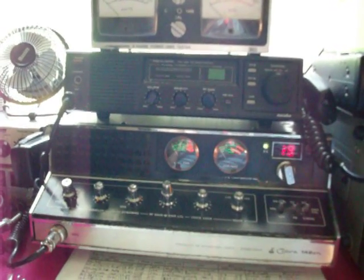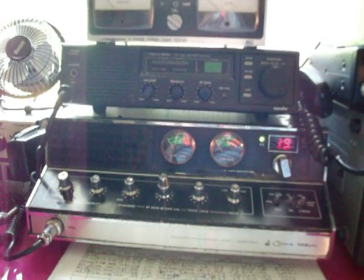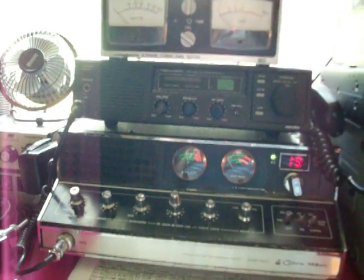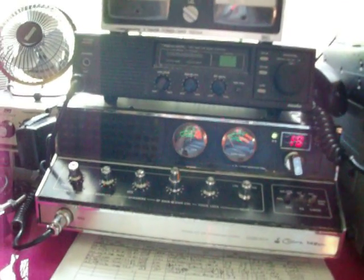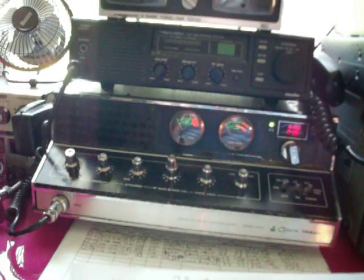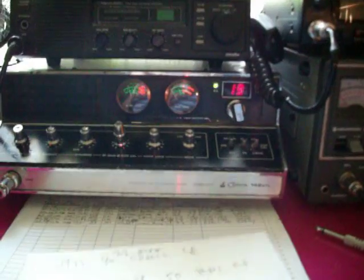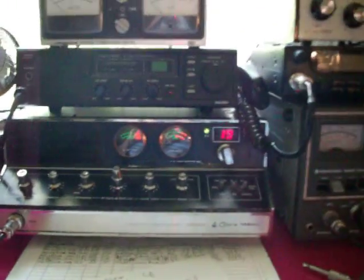I believe CB started about 50 years ago, and they primarily used tubes in the CB radios at that time. It was after, I believe, in the 70s that they started coming out with the solid state transceiver.